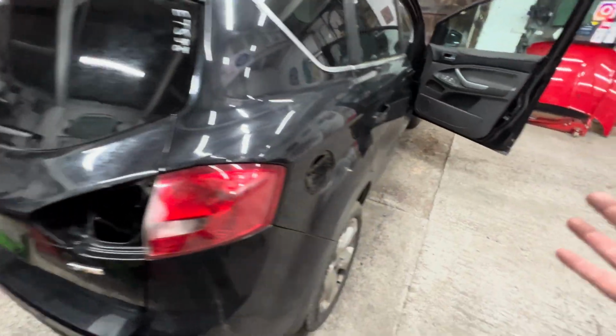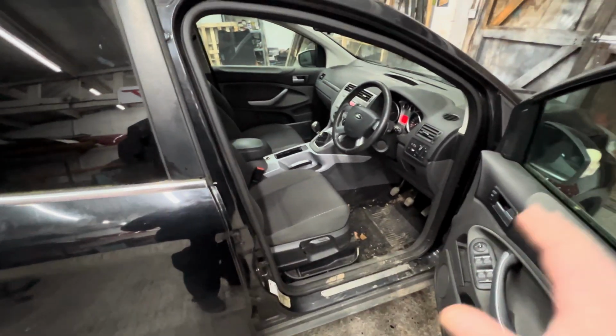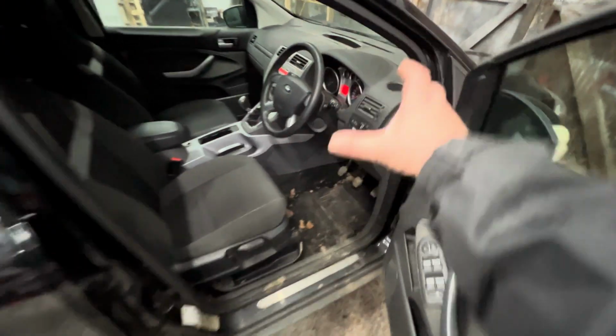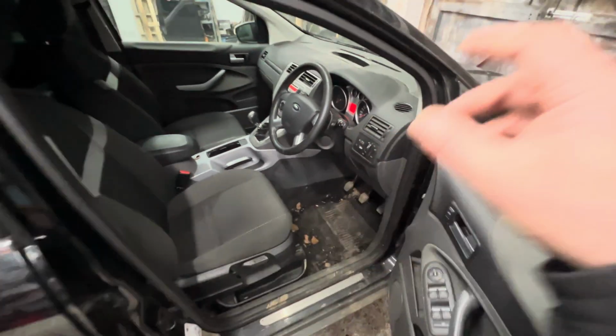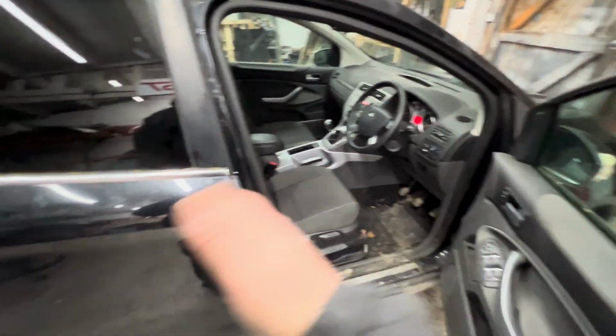I've been moving it around. As soon as I came in yesterday morning, it would not move. It was stuck. So let's get in there, strip all this down, find out what's going on, and see if we can work this out, guys, because we need to get this fixed before we can do anything else on this car.